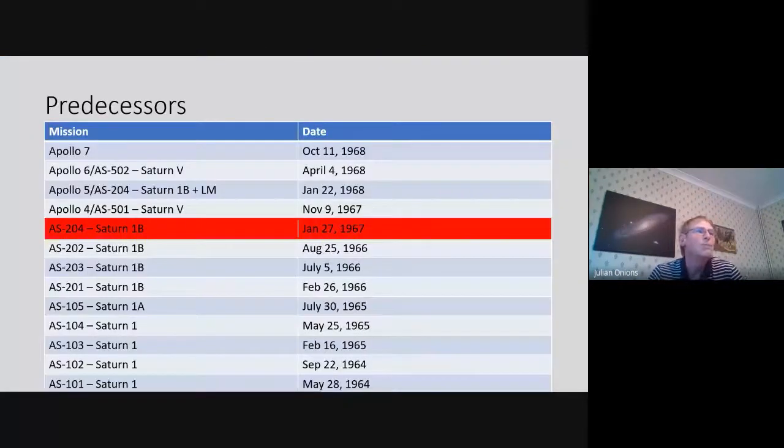So up to this point, they'd been doing quite a lot of testing on the Saturn rockets that was going to culminate in the Saturn V launch, and you can see them there from 1964 onwards. These are all unmanned tests, the AS-101 up to the AS-204, which was where the tragedy occurred, where that was on the launch pad.